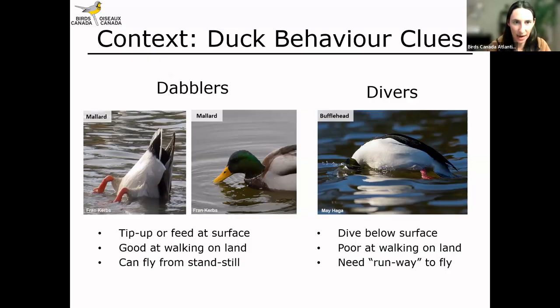So ducks can be split into dabblers and divers, and these are actually their feeding strategies. So dabbling ducks are the ones that you see floating on top of the water, and as they're feeding, they're eating along the top of the water, or they're just tipping their tail up in the air to feed just below the water's surface.